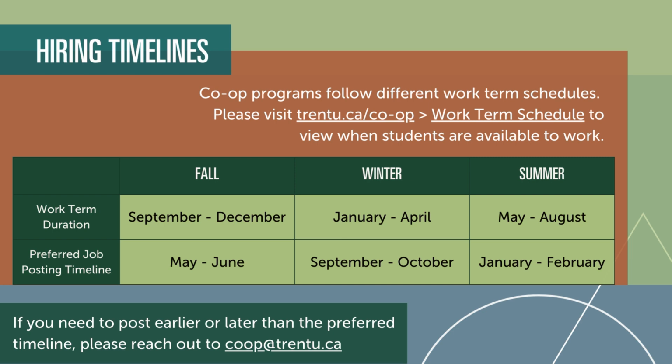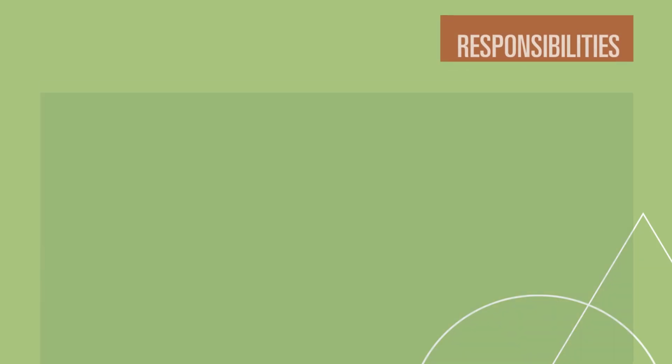For a winter work term start, students will work from January to April. The preferred timeline to receive job postings for the winter term is September to October. And, for a summer work term, students work from May to August. The preferred timeline to receive job postings for a summer work term is January to February. If you need to post earlier or later than the preferred timeline, please reach out to coop@trentu.ca.